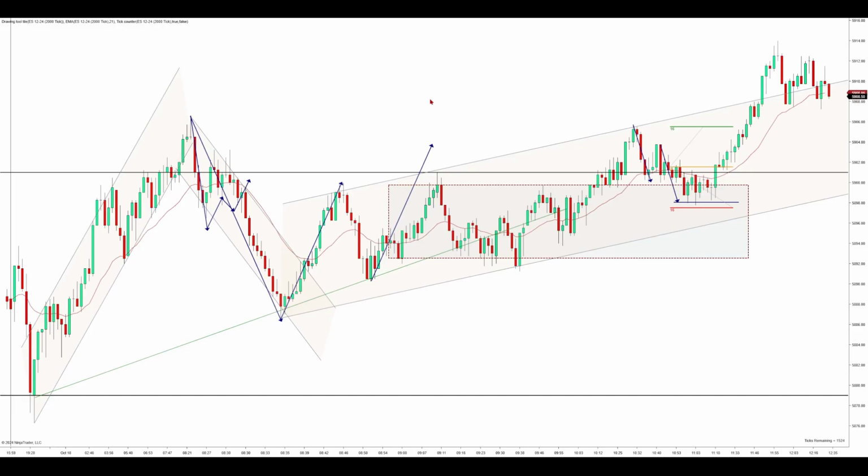Hi everyone, this is Penguin Trades and this is a review for the ES and NQ futures for October 18th. We're going to start off on the ES and then hop over to the NQ.